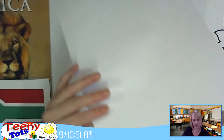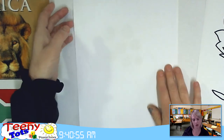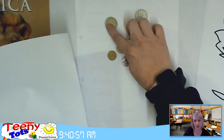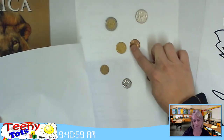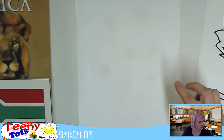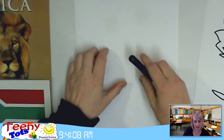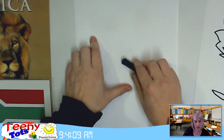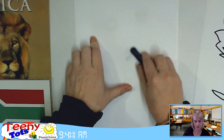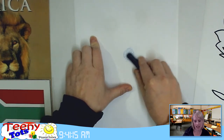Okay, now can you see I'm going to put my other paper over it. Okay, I'm going to spread out my coins a little bit, I think, so you can see them a little bit better. And we're going to color over it now with a crayon. Do you have a crayon? And in a minute, we're going to color in our flag. Okay, watch me now. And the picture comes out.